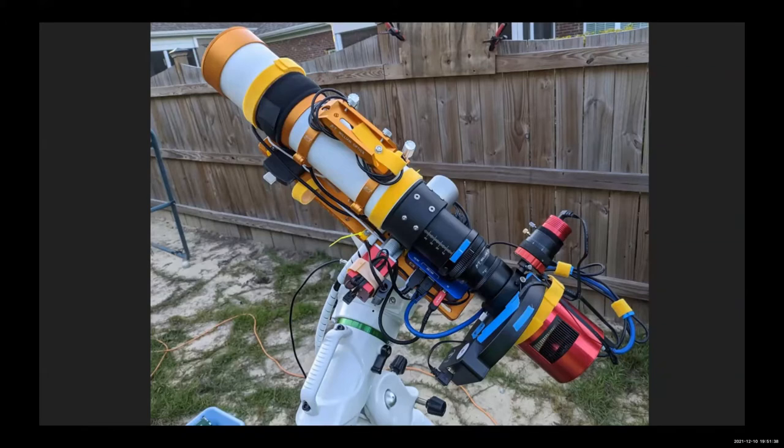So I started off this spring by building a barn door tracker. Later I got this mount and telescope and have upgraded my equipment a bit. What I'm going to show today is what I'm running with now. The mount is an EQ6R Pro. I've got a doublet refractor telescope, a William Optics Zenithstar 73.